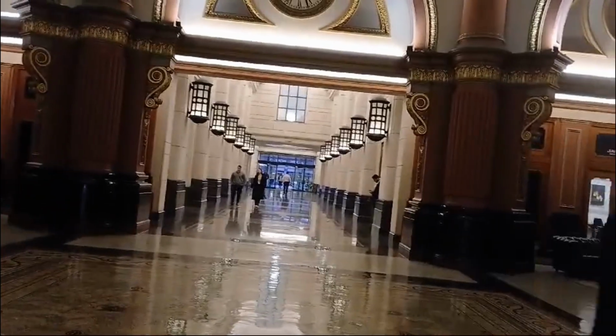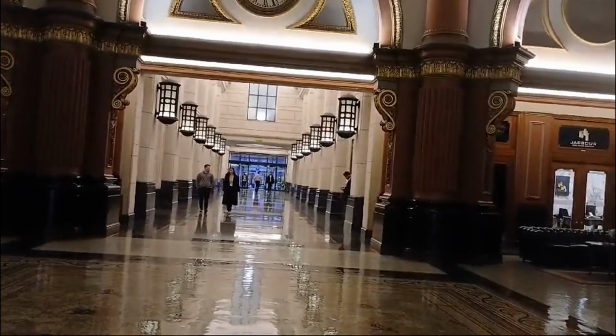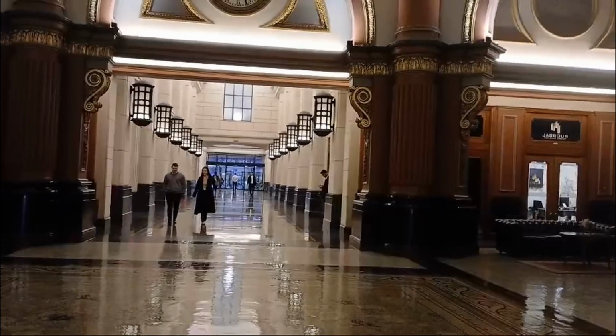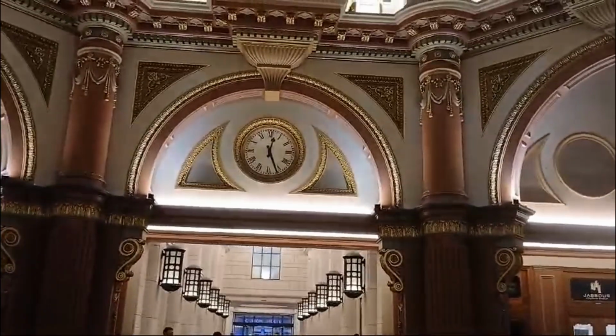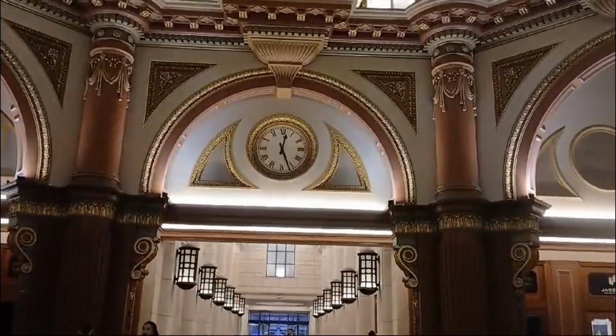Swing around, see what's further down the hallway. It's a long corridor leading us to another street. But isn't that beautiful, the way it's been maintained and renovated? Gorgeous. This is what Melbourne is known for, maintaining some of its terrific buildings.